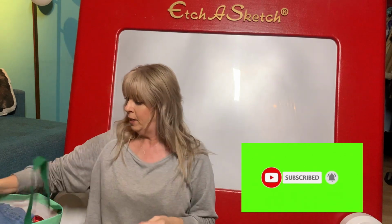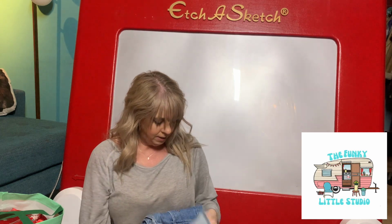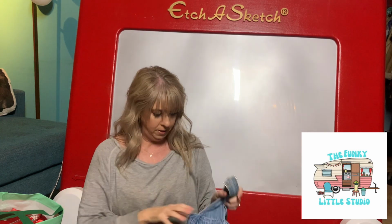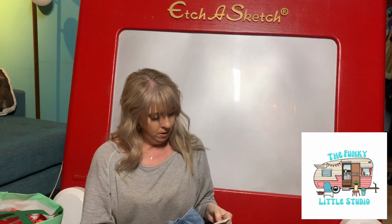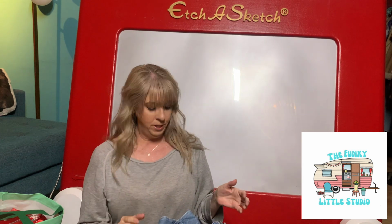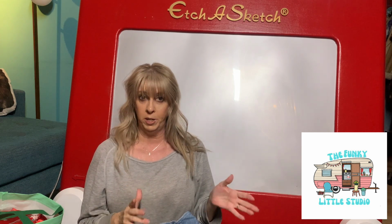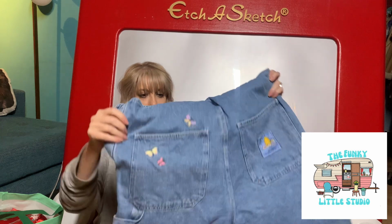And let's see. Okay, yeah. All right, so next up, where did I find these? Found these at Savers. They were asking $5.49, and I think this was the Savers in Liberty. So they have a Savers in Liberty also.